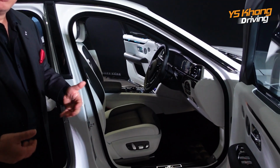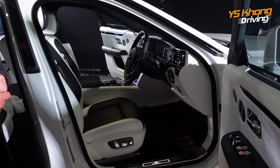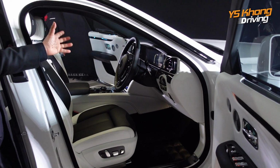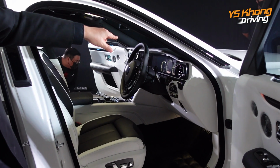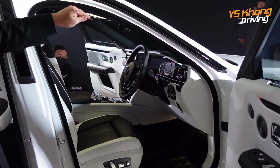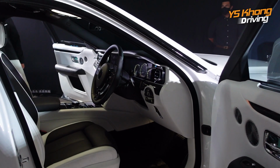So again, all these values of comfort in Rolls-Royce are not changed. But you do see differences because this is a very contemporary cabin. You see this carbon fiber all around the cabin. You also see, a very good point for some of you who observe it, that the dials have what we call points of red, right? That's to show that little bit of urgency.